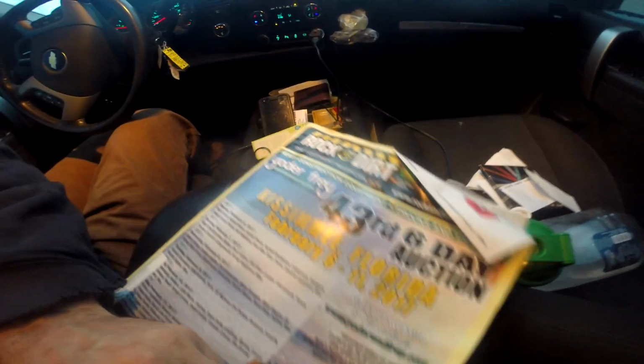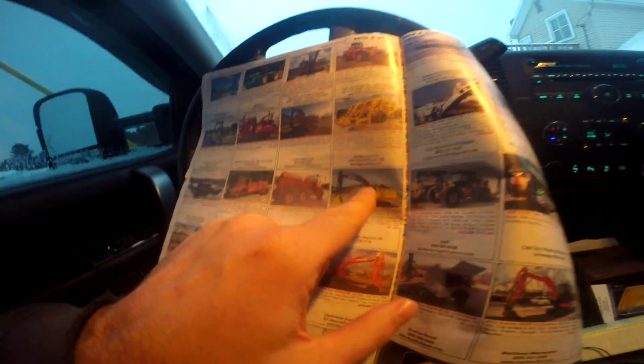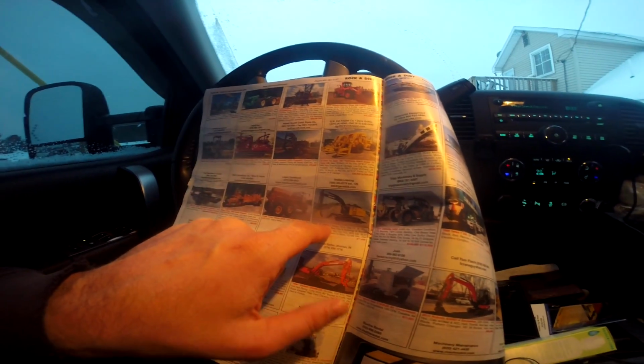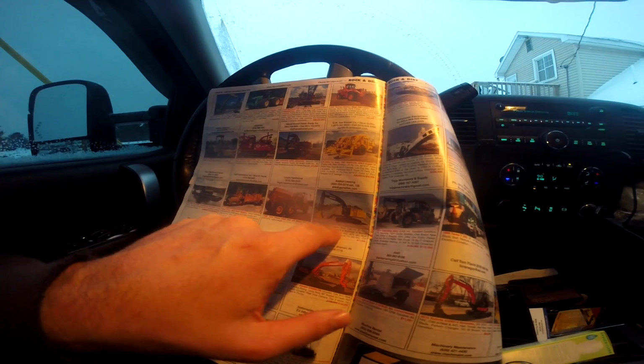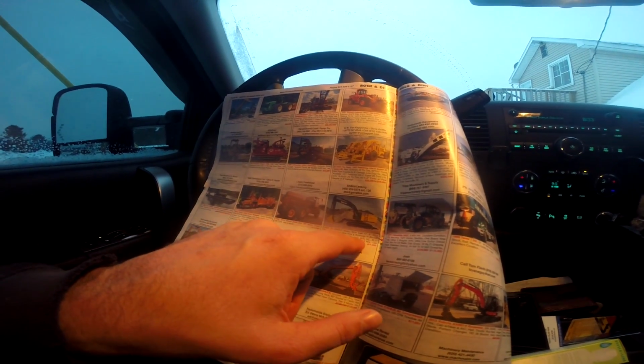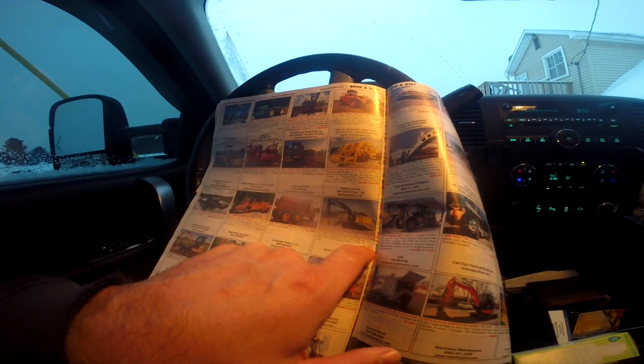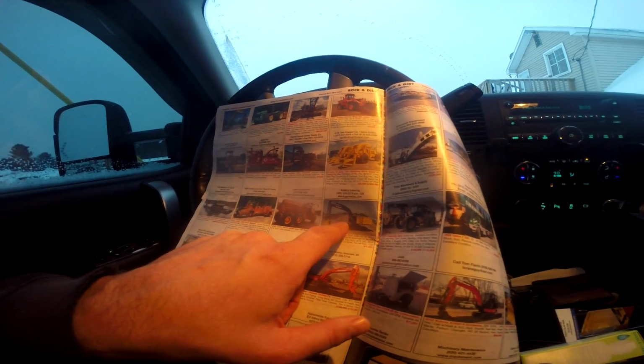I looked at Rock and Dirt this morning in my morning coffee, and right here it's pretty sweet. There's a really nice 2006 JD 450 DLC. It's got an Isuzu motor. It says it all checks out really good. It's $71,000 for that size of a machine.